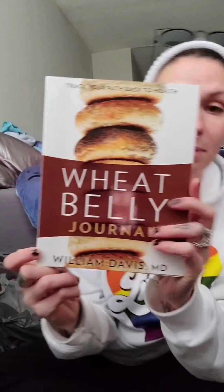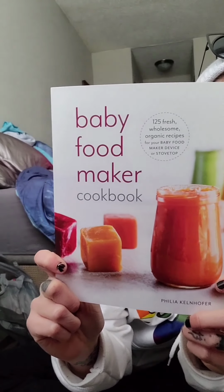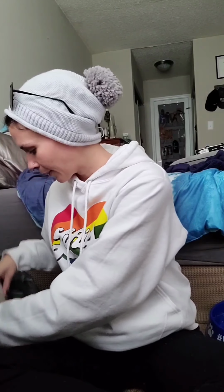They had the Wheat Belly journal. Could not believe that for a dollar. So it takes you through staying off wheat and everything, and what to eat, what to avoid. Got this for my sister-in-law, the Baby Food Maker cookbook, and it is all organic, fresh recipes for little dudes and little gals. So I thought she would appreciate that. Just yummy stuff. So couldn't say no.